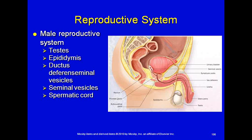The male reproductive system includes the testes, the epididymis, the ductus deferens, the seminal vesicles, and the spermatic cord. We know the testes are important for the production of sperm, as well as other hormones, testosterone, those sort of things. Semen is produced and stored in the seminal vesicles, and when the penis is stimulated, it causes ejaculation.